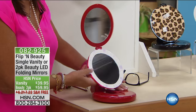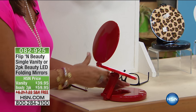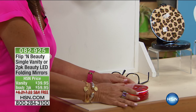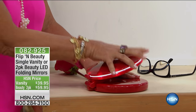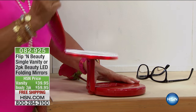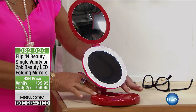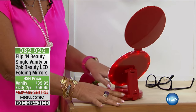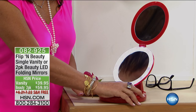Now, let me show you another feature about this. This is totally adjustable. So it telescopes, yes, right? Yes, it telescopes up. This is what it looks like when it's closed. Then you lift it, and you can come all the way up, and you could use it when you're standing, or when you're sitting, or when you're at your desk. Our little on-off switch is right over here. You can just put it on and off, and look how beautiful that light is.